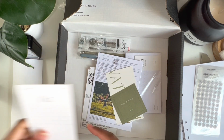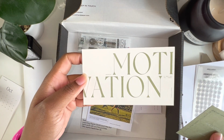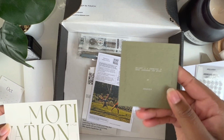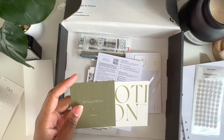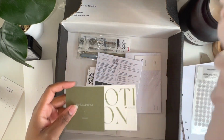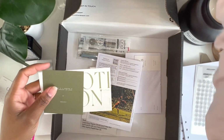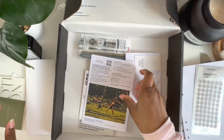All right, we have another monthly card. This is cute. Motivation. I like this color. I really do. I think they used a color like this sometime last year, and I really liked how that looked in this planner right here. So I may swap them out again for that.